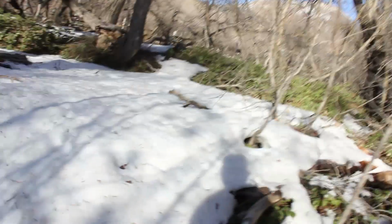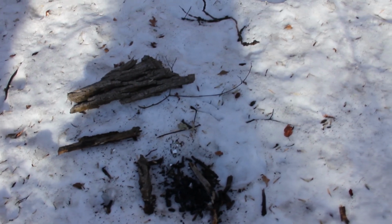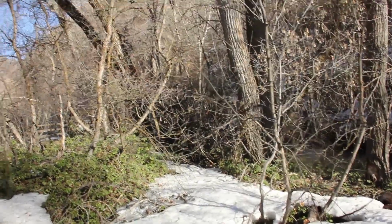Man, I'm kind of scared to go over there. The water is kind of dirty. I'll try to get a little bit closer, but it's kind of freaking me out right now. Someone had a little bit of a fire right here. Do Sasquatches have fire? I mean, top of snow is not the best place to have a fire, is it?